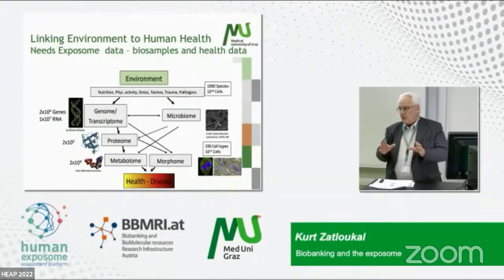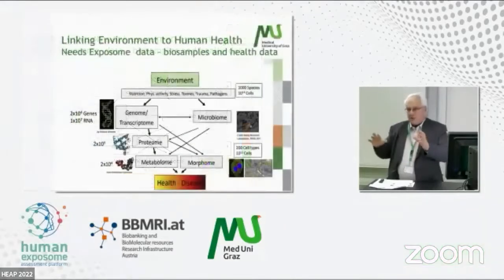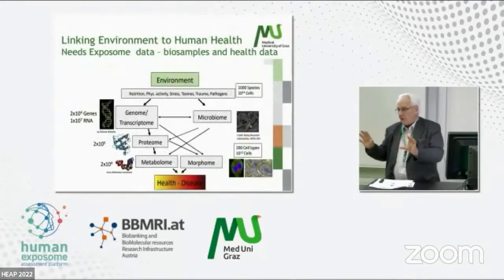Because one of our big challenges is to get a better understanding of how the environment, with all its factors, impacts individual health or disease. And of course, we have focused so much on the genome in the past, but we have missed some very important elements in the equation. This is the environment. And there is another element in between, that's the microbiome. So if we want to have an understanding, we have to look at all these elements.